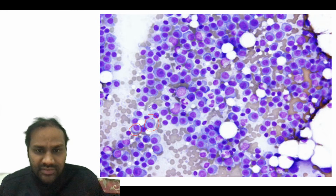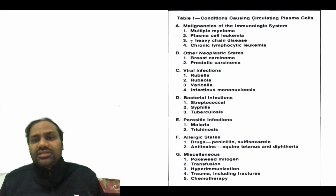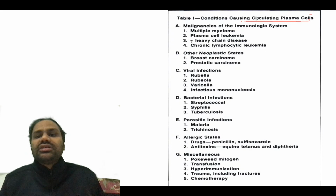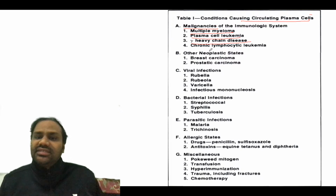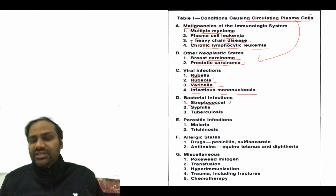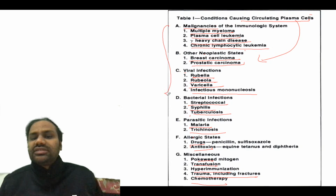See, this is a plasma cell, this is a plasma cell. There are a lot of plasma cells in this bone marrow biopsy. Now, what are the conditions which have circulating plasma cells, or differentials of plasma cells? There can be malignancies like multiple myeloma, plasma cell leukemia, gamma heavy chain diseases, and chronic lymphocytic leukemia. Other neoplastic states like breast carcinoma and prostatic carcinoma can show circulating plasma cells. In viral infections: rubella, varicella, and infectious mononucleosis. In bacterial infections like streptococcal, syphilis, and tuberculosis. Parasitic infections: malaria, trichinosis. Allergic states like drugs and antitoxins, and miscellaneous like pokeweed mitogens, transfusions, hyperimmunization, trauma including fractures, and chemotherapy. So these are some of the conditions in which you can see plasma cells.